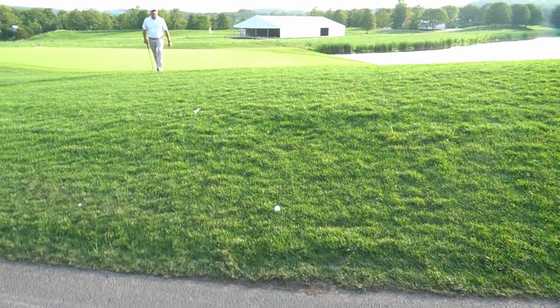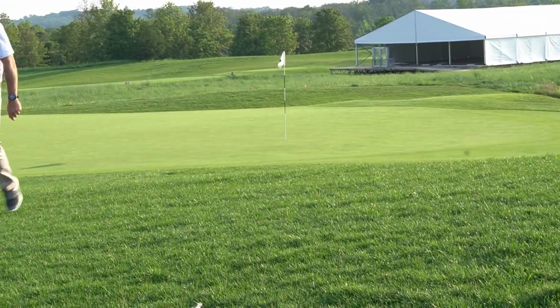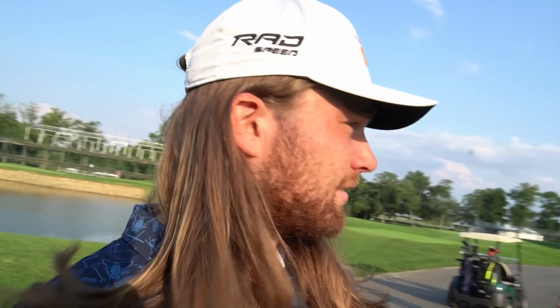So this is what I got left here. A little bit long in the green, pin's in the left corner. Again, that's why I want to hit driver. It really takes out pretty much all the trouble. And yes, this is definitely not an easy shot, but it's still probably easier to get close to the pin than a shot from 100 yards away. So that's why this is the preferable play for me. So we're going to be going with a 62-degree wedge and just trying to hoist it as high as we can and stop it.